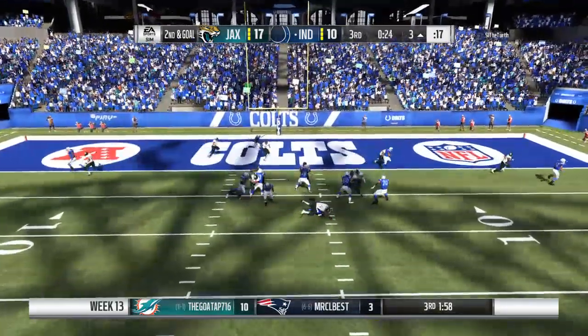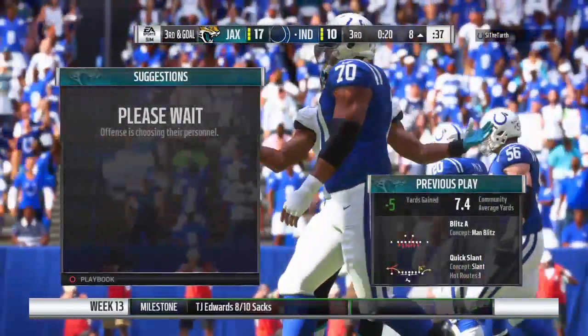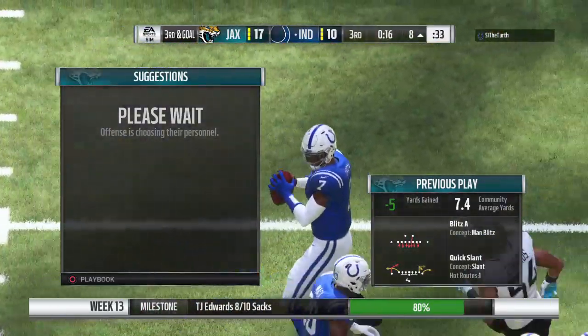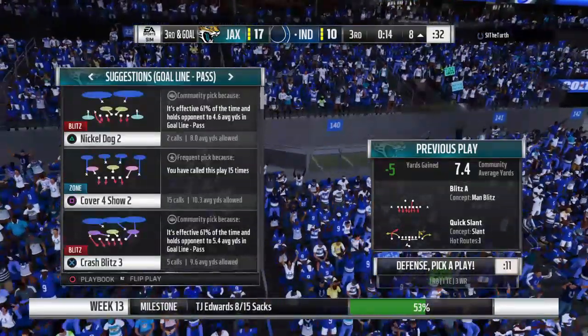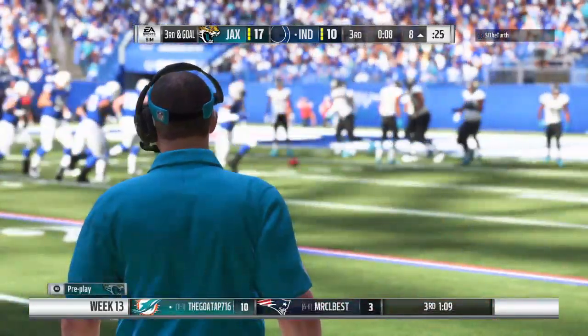Back to throw. Simpson under pressure now, and he's going to go down. Sacked back around the 8. When you're this close to the goal line, you've got to expect pressure from the defense, so the ball's got to come out fast. Got to get out of his hands quicker. And back at the 8 now.